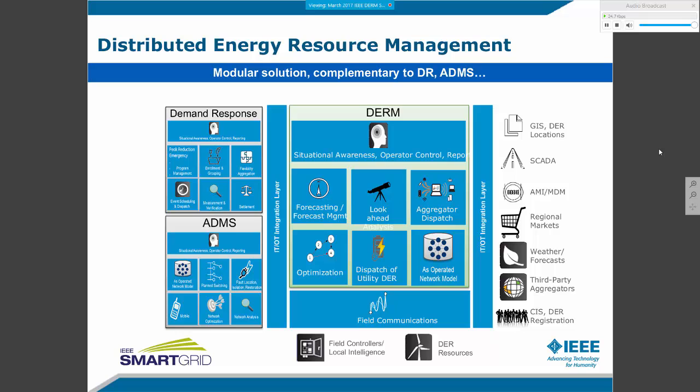And of course, in order to do the look-ahead and the optimization, we need a model of the system. So at the very minimum, we need a model of the DR on the network and how they're topologically connected and can be aggregated up. And ideally, we have some power systems equipment information as well so that we can run that full power flow analysis and calculate voltage and calculate current at every point in the network. So that's really the logical application side of this.